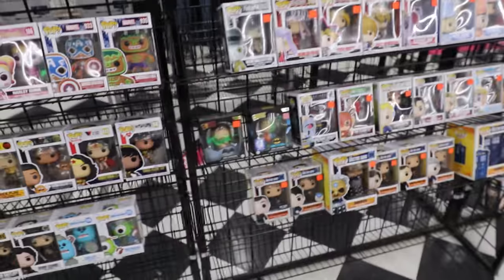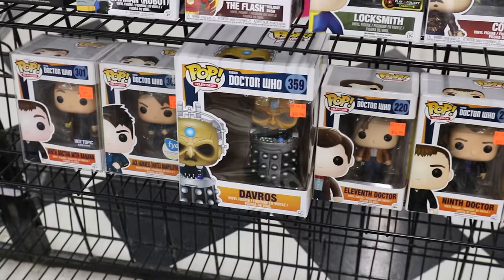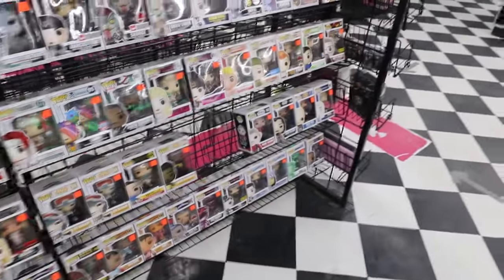And then as we get a little bit farther over here, these are the ones that I believe were traded in. So they're ones that you wouldn't see very often, like the TARDIS, as well as Davros? I think that's how you pronounce it. And then as we get farther into the trade-ins, there are some pretty interesting ones today, and I'll just kind of go through them a little bit if you guys want to check them out.